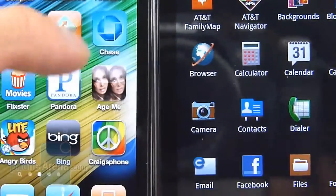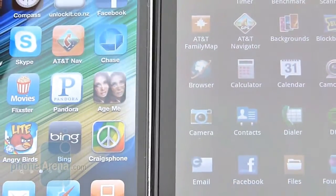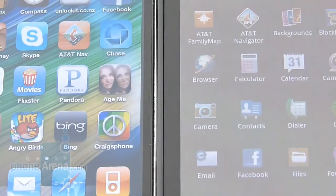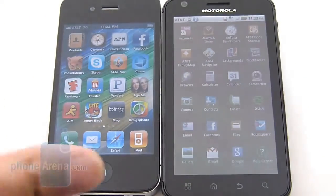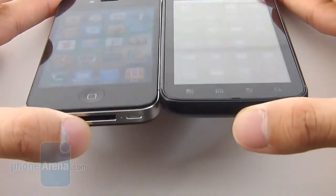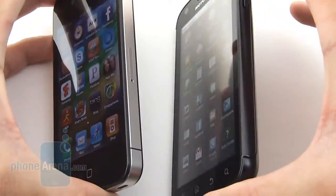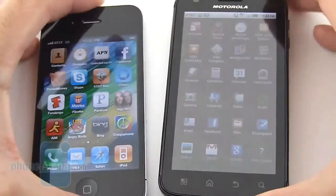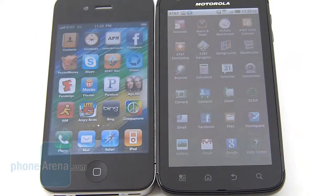As far as color reproduction, we have to hand it to the iPhone 4. It just seems a little more natural. It's especially noticeable with darker colors like black. The ATRIX 4G just has a tendency to look a little bit more smoky. Viewing angles also go to the iPhone 4 by just a little bit. You can tell here it doesn't fade as much versus the ATRIX 4G at various angles. But in the end, they're both pretty good displays, and they're very responsive as well.